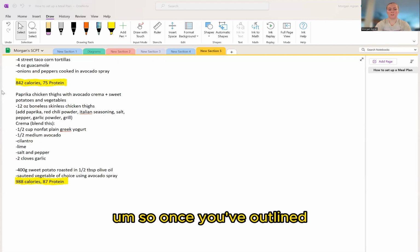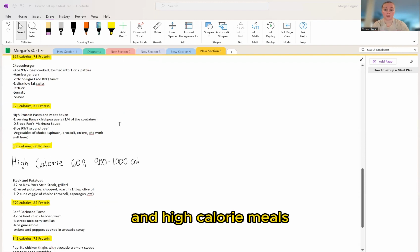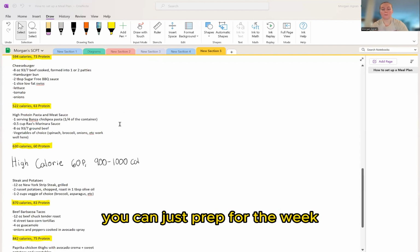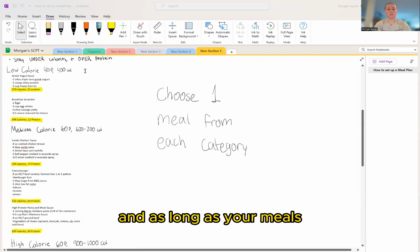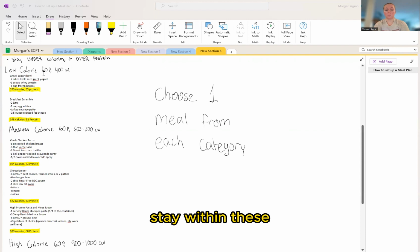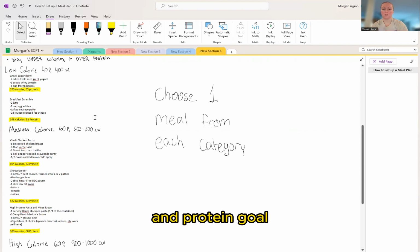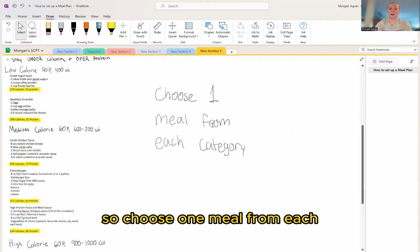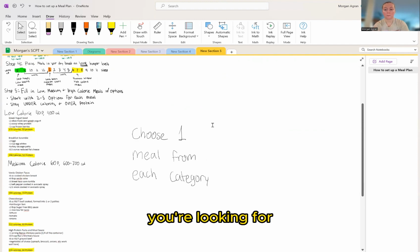So once you've outlined a few meals for each of your categories of low, medium, and high calorie meals, you can just prep for the week and determine which ones you're going to eat. And as long as your meals stay within these protein and calorie goals, you can make any sort of combination of these and be right on target with your calorie and protein goal. So choose one meal from each category per day to get a little bit of variety in your diet if that's what you're looking for.